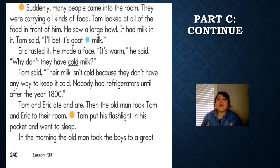Suddenly, many people came into the room. They were carrying all kinds of food. Tom looked at all of the food in front of him. He saw a large bowl. It had milk in it. Tom said, I'll bet it's goat milk. Eric tasted it. He made a face. It's warm, he said. Why don't they have cold milk? Now, everybody, think about that question. Why don't they have cold milk?